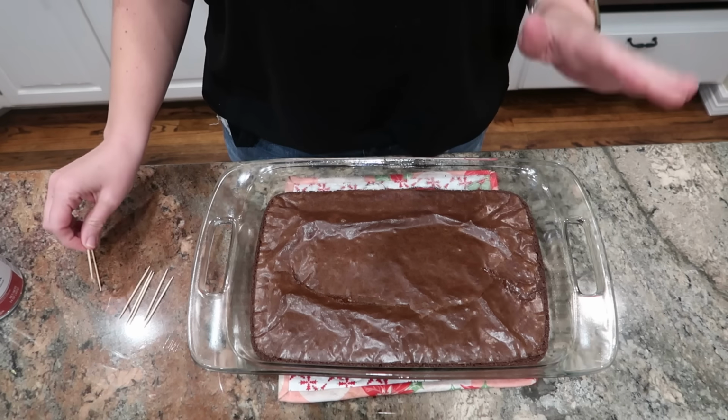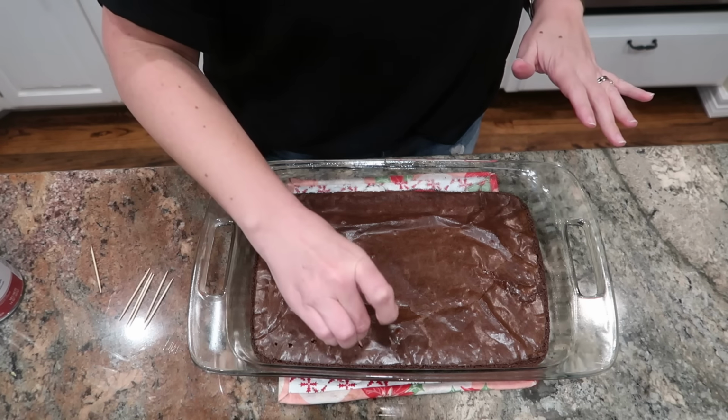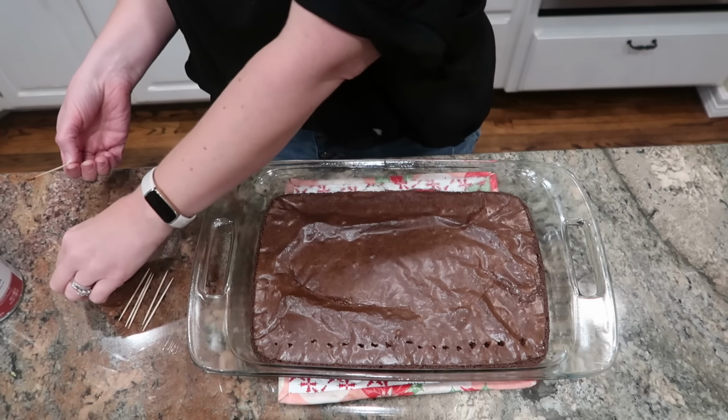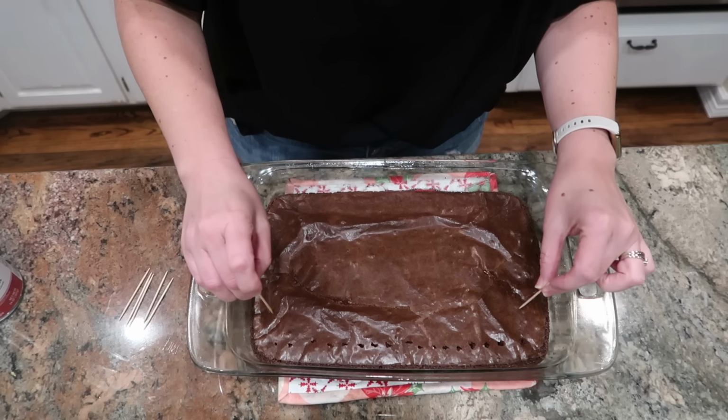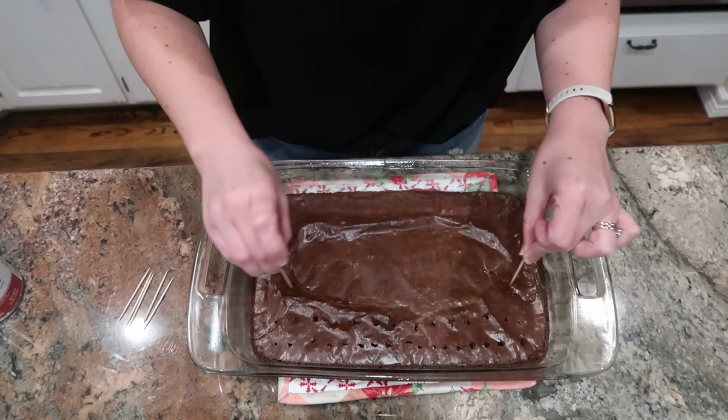My brownies just came out of the oven, and while they're still hot, you're supposed to poke a bunch of holes with a toothpick. Okay, this would probably go faster if I use 2 toothpicks, right? Boop, boop, boop, boop, boop, boop. I mean, can't let it go to waste, right?